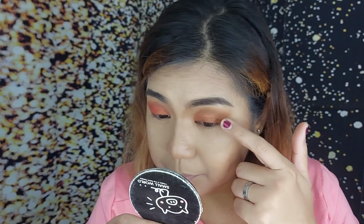Ang napansin ko lang, itong kay Amals, meron siyang reddish undertone. Tapos ito namang kay Kavogue palette, si Reina Bells, meron siyang brown undertone. Okay? So, whatever is left on our brushes, ilalagay din natin siya sa ilalim. And then, itong kabila naman. And then, we are going to be blending the edges. Ano pa? Blend. Let's blend the upper portion as well.